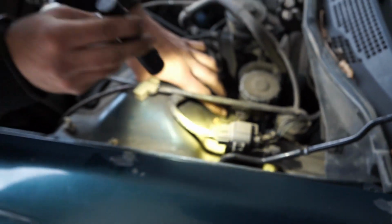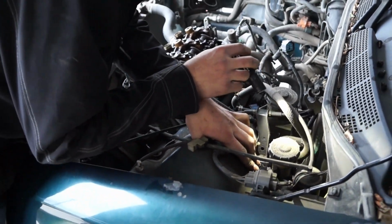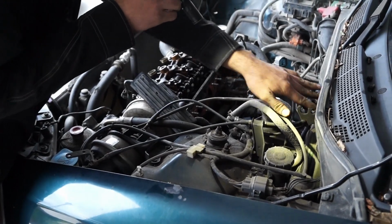So now it seems we just have to take out these two bolts, and then disconnect them from here and there, and we should be on our way.